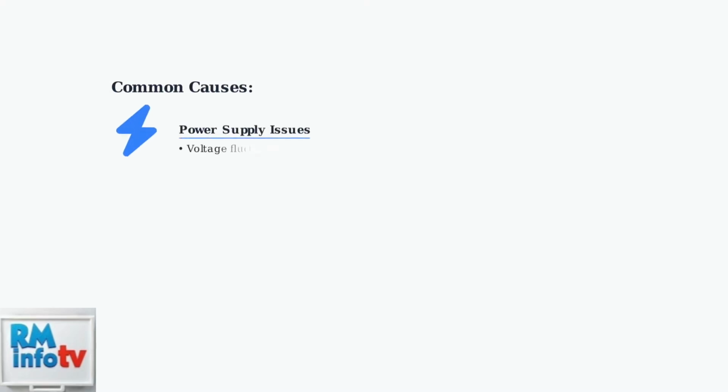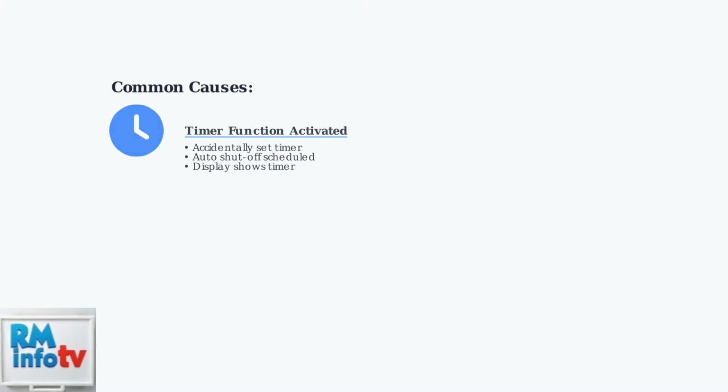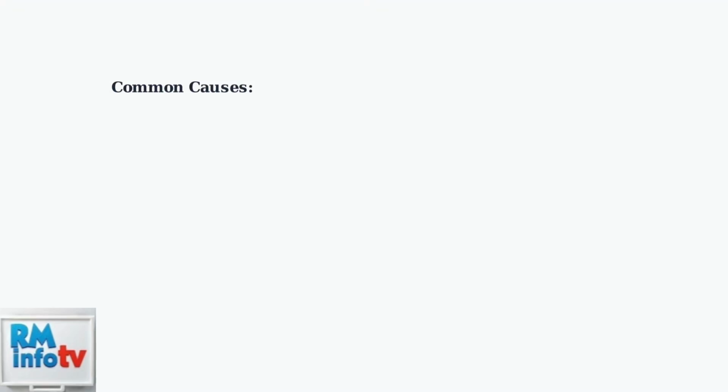First, power supply problems. Your unit needs stable voltage from a dedicated outlet. Voltage fluctuations or overloaded circuits can trigger automatic shutdowns as a safety feature. Second, accidental timer activation. Many users unknowingly set the timer function, causing the unit to turn off at unexpected times. Check your display for timer indicators.